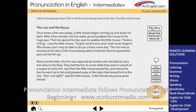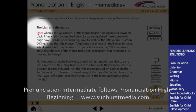The Lion and the Mouse. Once, when a lion was asleep, a little mouse began running up and down his back.